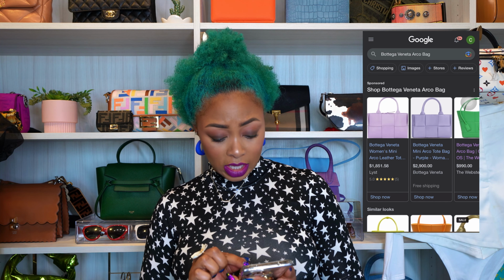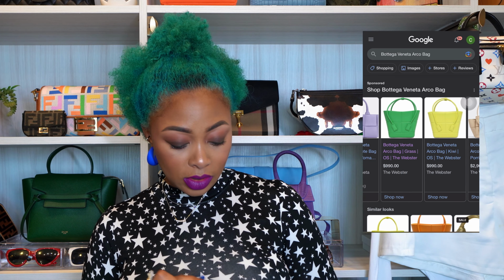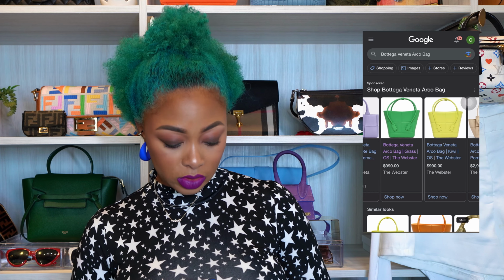I think I saw this, yeah, it comes in this kiwi color too. There are some tote options, but those go over $1,000. But for that one, I think it's a pretty good deal. It's not particularly my style because I typically don't gravitate towards tote bags, but it's a great tote bag option for you if you're looking for a designer bag under a grand.